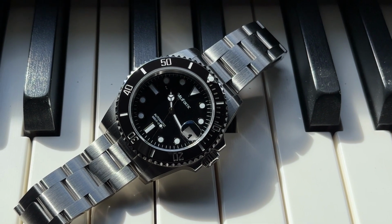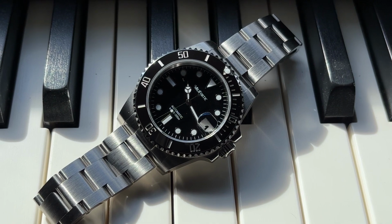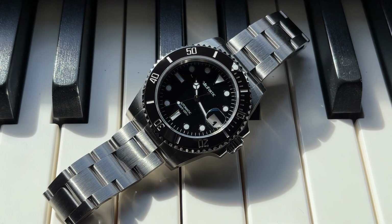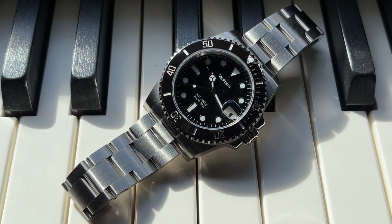In fact, when I really think about it, I think you'd have to spend double, or at least in my experience from watches that I've experienced, I'd have to spend at least double to get even close to as good. So that is a really standout feature. In fact, it's probably the best feature of this watch.